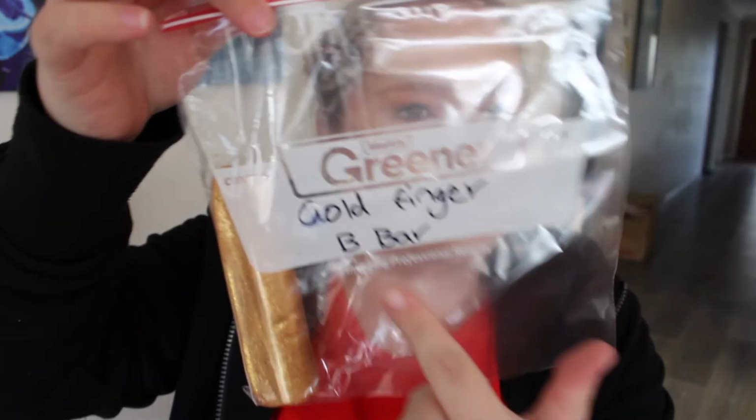The bubble bar, this is the gold finger. I've labeled it with a Sharpie so you guys can see, but I'll turn it around. So this is literally just like a gold finger. I'm not taking these out of the bags because this one in particular, I will be covered in glitter.